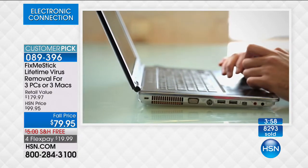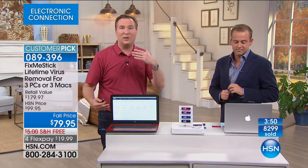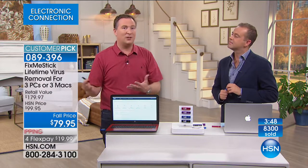And this works for pretty much anybody who's bought a computer in the last 10 years, where they have different versions of the Mac, or they have a Dell, an HP, a Gateway, an ASUS, Windows 10, Windows 8, Windows 7, Windows Vista. Truly, if you bought a computer in the last 10 years, you know that it's having some problems, that's when you run Fix Me Stick.